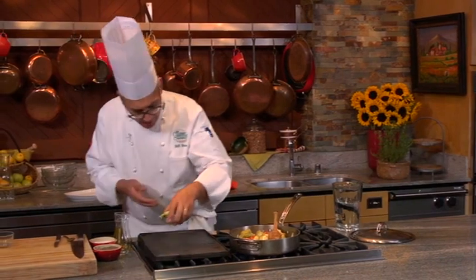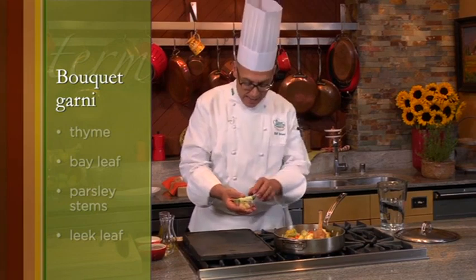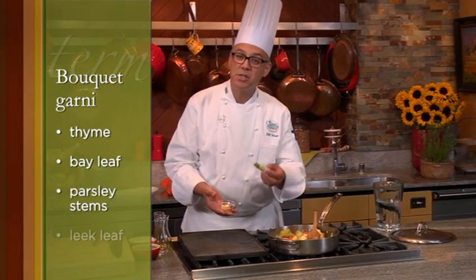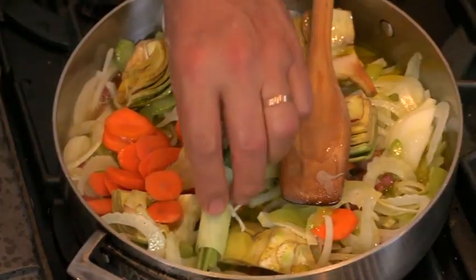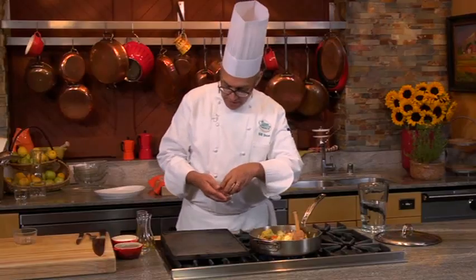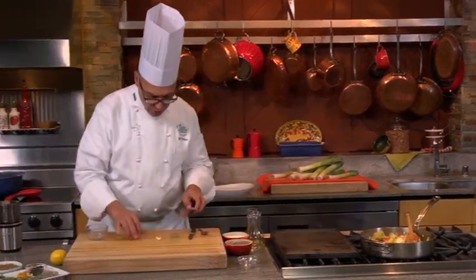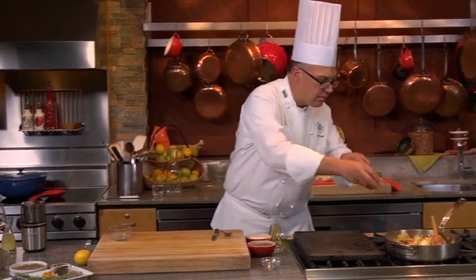reduce. I have here something that the French call a bouquet garni, or a garnish bouquet. This is thyme stems and a bay leaf and parsley stems, all wrapped in a leek leaf and tied up into a nice bundle. And I can add that in there, and when this preparation is done, it's easy for me to take it out. And then I've got a couple of cloves of garlic, and I'm going to make it easy for the flavor of this garlic to get into this preparation simply by cracking the cloves of garlic.